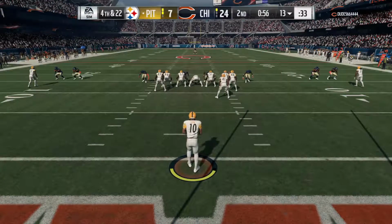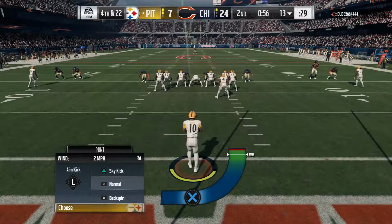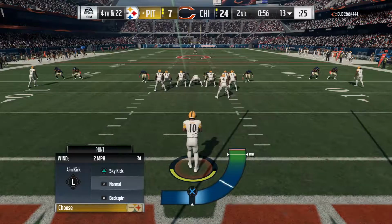Yeah, in real life, I'd say yes. It's just these video games are tempting. You want to go downfield with it. I like the way you've evolved. Yeah. You know, you've learned how to play it the Madden way.